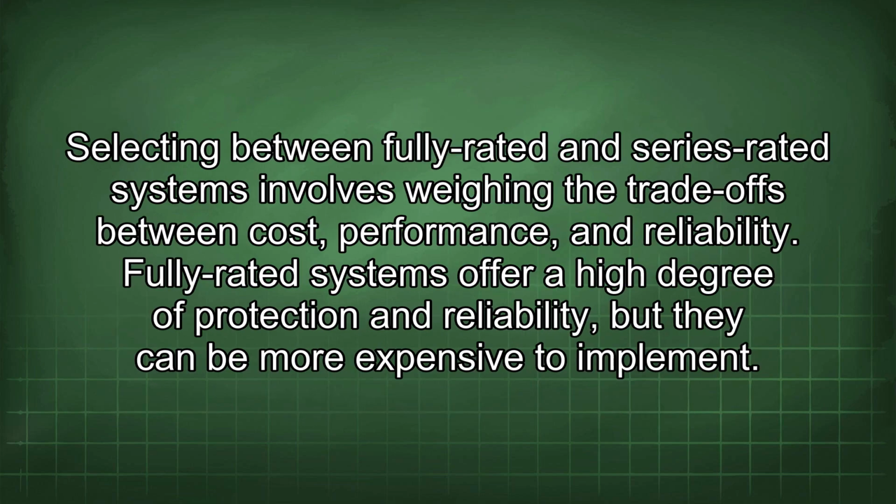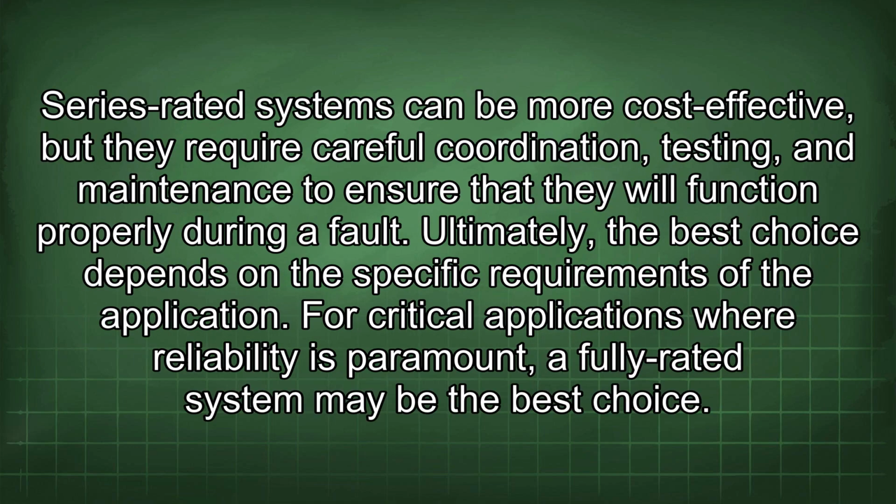devices. Selecting between fully rated and series-rated systems involves weighing the trade-offs between cost, performance, and reliability. Fully rated systems offer a high degree of protection and reliability, but they can be more expensive to implement. Series-rated systems can be more cost-effective, but they require careful coordination, testing, and maintenance to ensure that they will function properly during a fault. Ultimately, the best choice depends on the specific requirements of the application.